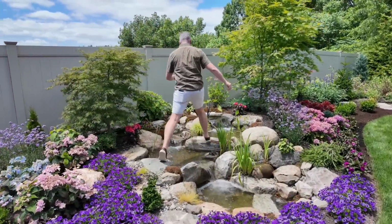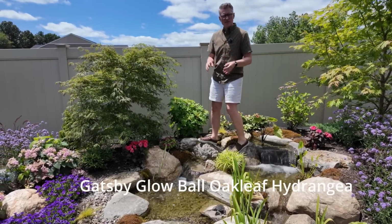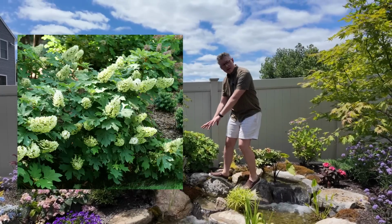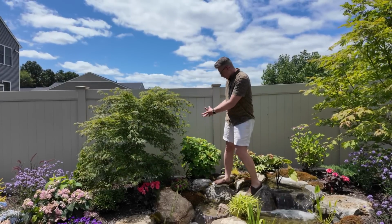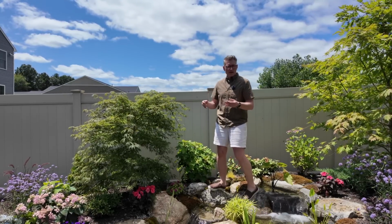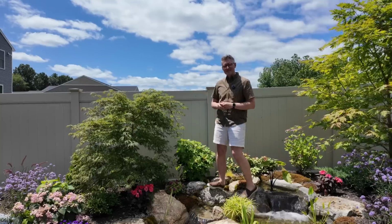Up here behind our pondless waterfall is where we chose to plant this new Gatsby glow ball. All the same characteristics of 4 seasons of interest and beautiful blooms, but this is gonna stay around 3 foot by 3 foot, giving us a lovely little natural element at the top of the pondless waterfall. I noticed these leaves are slightly more serrated, so I'm excited to see this grow. Since it was from the nursery, the first year we're planting it, there's a chance that it was pruned for shape, and that's why we're not gonna get blooms this season, because again, these are old wood hydrangeas and you don't want to prune them or you're going to forgo your next season's flowers.